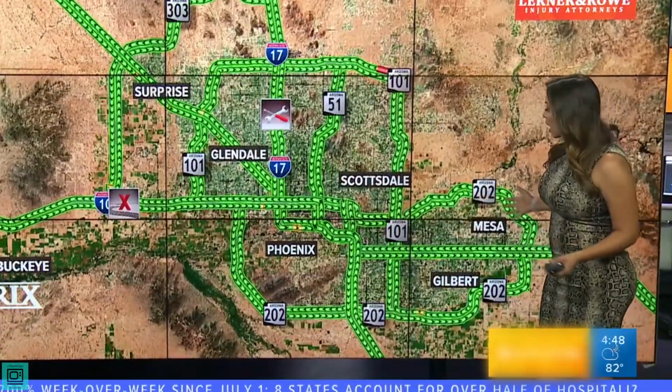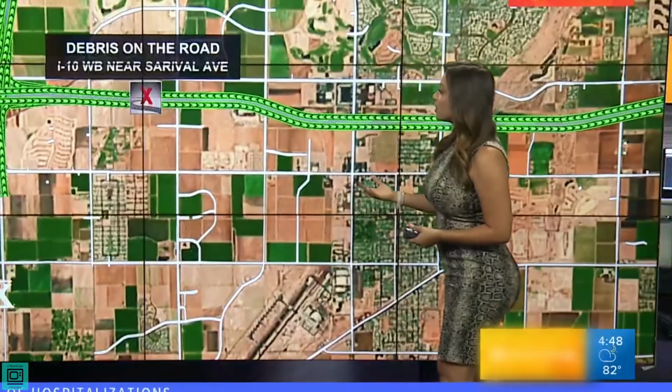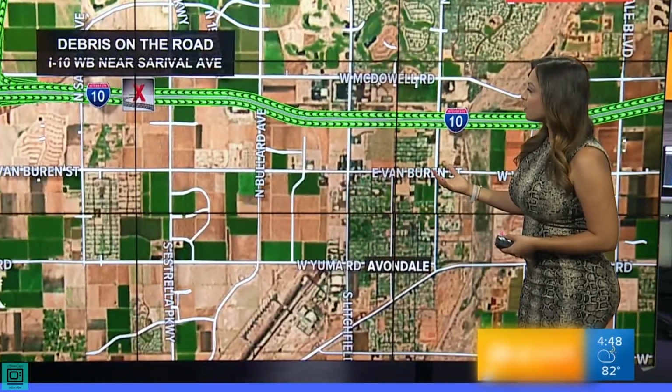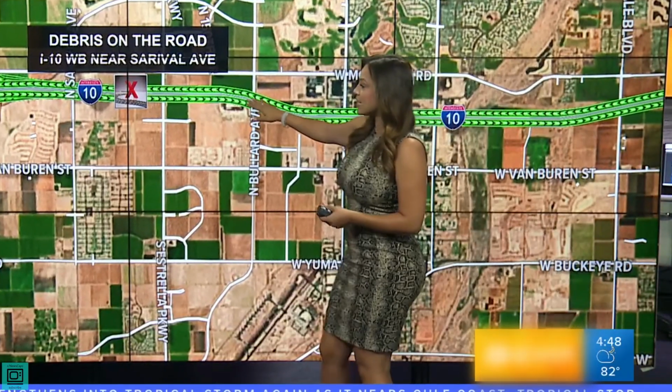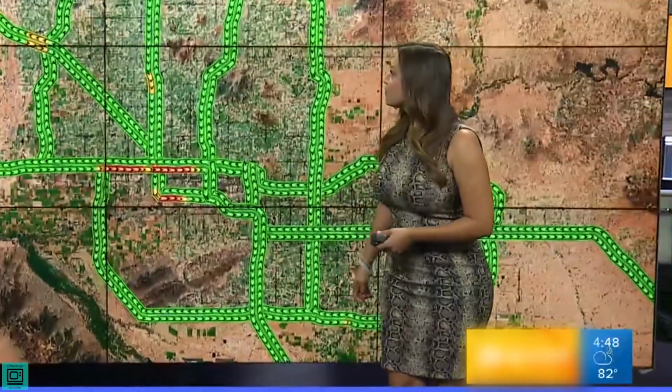But for the rest of the valley, great driving conditions. A lot of green in the East Valley, North Valley, far in the West Valley, but we do have one small issue in the West Valley, and we do have some debris on the road here on the I-10 westbound near Saraville Avenue, but it's not causing any major delays. We still see some green over there, so no issues with that one. Just drive with caution.